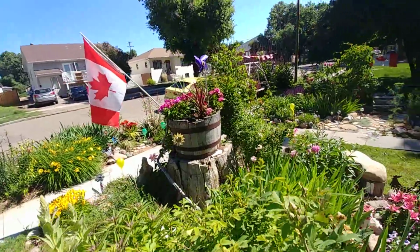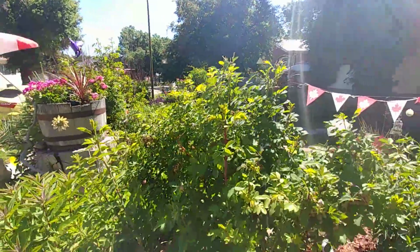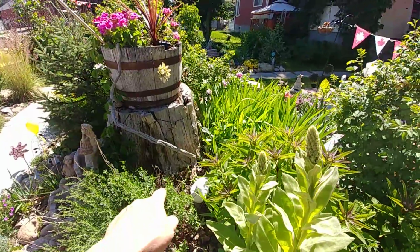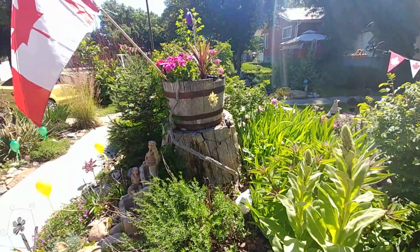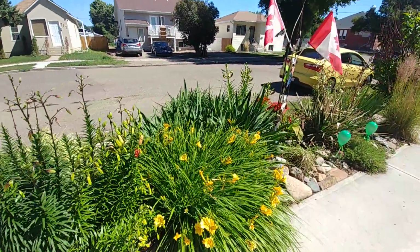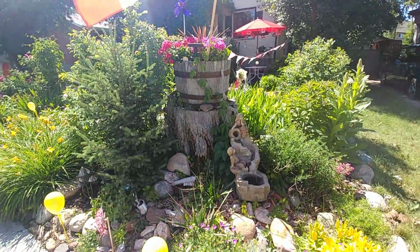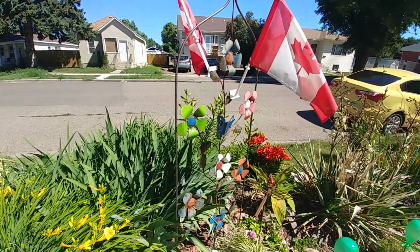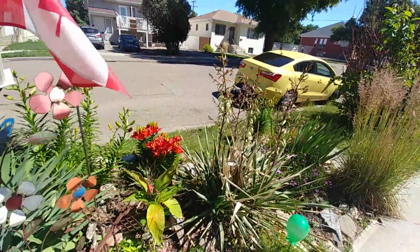Let's take a look over here. And yesterday, while I was cleaning in here, I found a $5 bill. A $5 bill, okay? Finders keepers. It was in my yard. Yeah, so that was nice, a $5 bill while I was grooming.